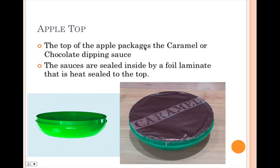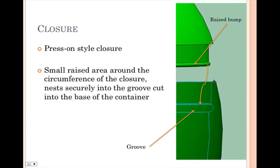So for the top, this is what contains the sauce, and we heat sealed a foil laminate layer on top of the caramel to separate it from the product. I'm going to pass this around too. Then the apple at the top is the closure to press on, and there's a raised surface around the area to ensure a tight close.